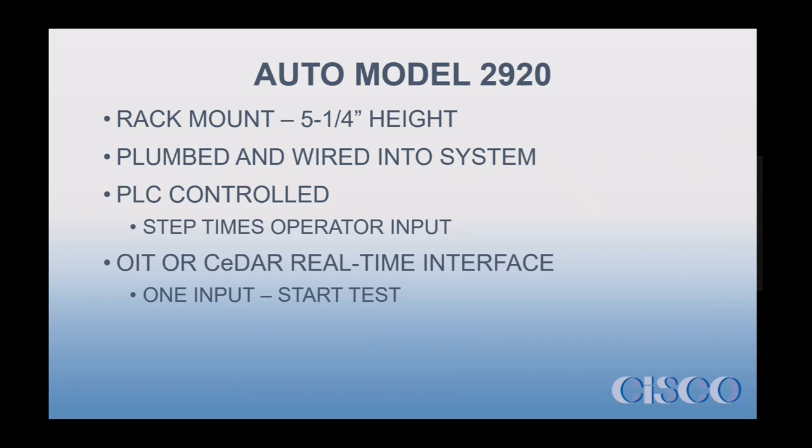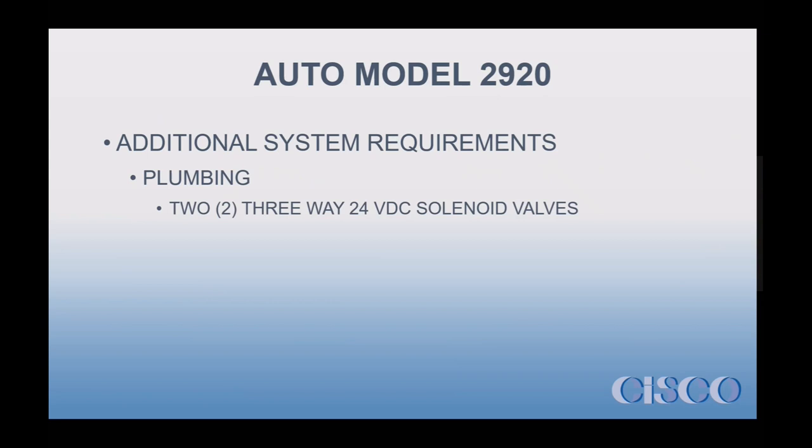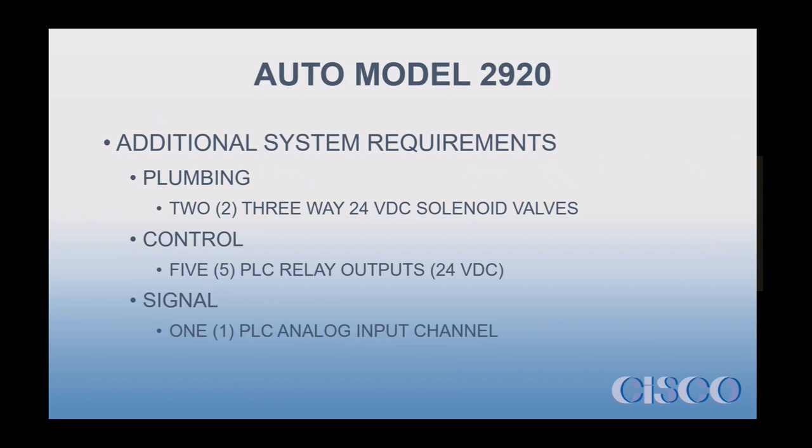So you have an OIT, the operator interface terminal. You got one input, push a button, and say start the test, just like you do for your audit test. And then CR generates the report. The additional system requirements, when we build a new system with this in it, or if we were to go out and modify an existing system, we have to add 2 3-way solenoid valves. We need 5 relay outputs from the PLC. And we need 1 analog input channel from the analyzer, which we don't typically wire in.